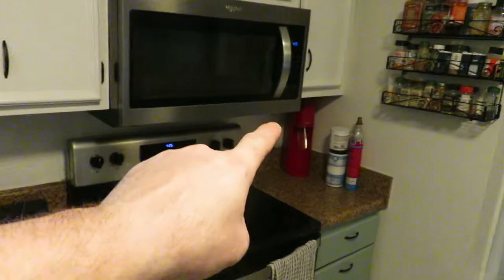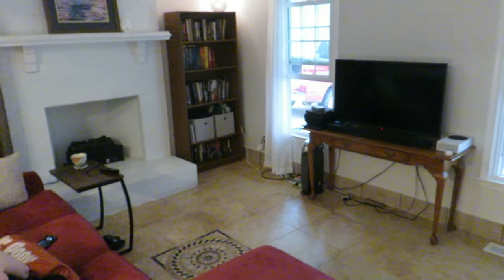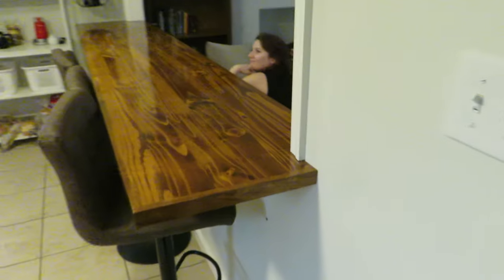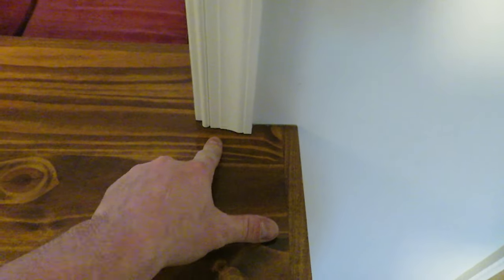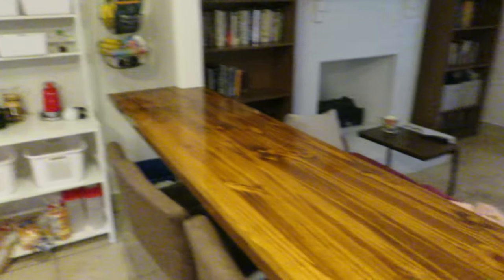And we're done. New outlet. Wife on couch. We're done. Blue tape that has been here for well over a year, gone. So now it actually looks good.